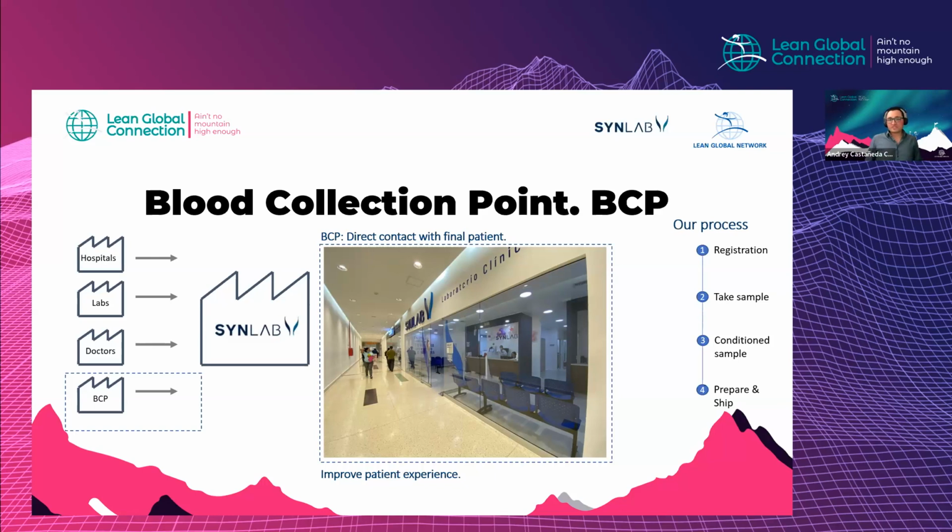So how is the process in a BCP? Let's say this is a very systematic way to describe the process. So we register the person who comes, I take your data, then I take the blood, I prepare the sample that I took from you, and finally I ship it to the main lab, where it's going to be processed.